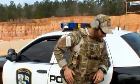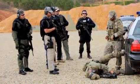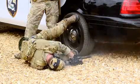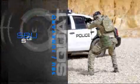So he's in this good body position, his feet are on the tire, and he's gonna go ahead and engage. Watch him, watch his body. Almost no recoil at all.